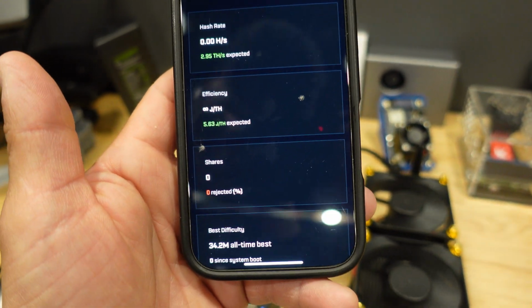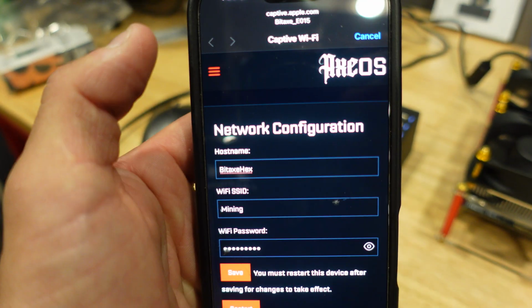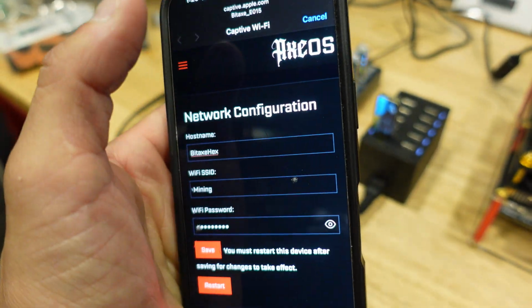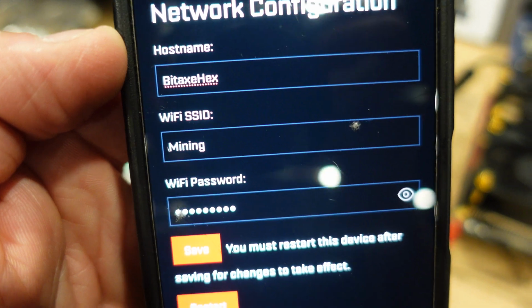Oh, wow. Oh, it's a nice full dashboard. Dude, this is sick. All right, so you guys click on these 3 lines to navigate through this whole thing, and you can see I went to network. So I'm hooking up the network, or the Wi-Fi rather, right? The configuration here. I just named it hostname Bitaxe Hex, right?